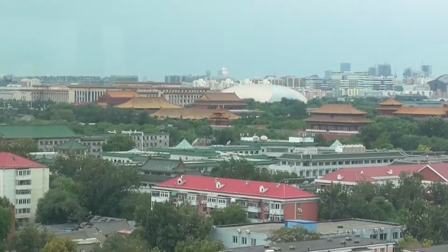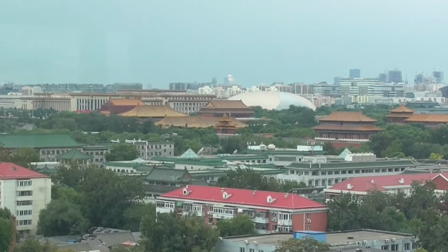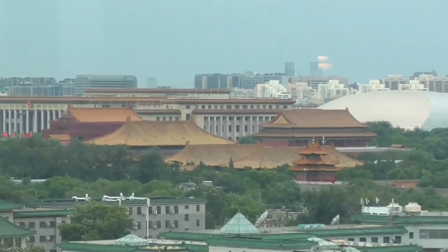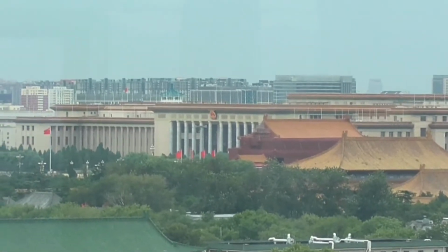Let's see if I can focus in a little more on it. Without getting hazy, there you go. Where Chairman Mao lies in state.